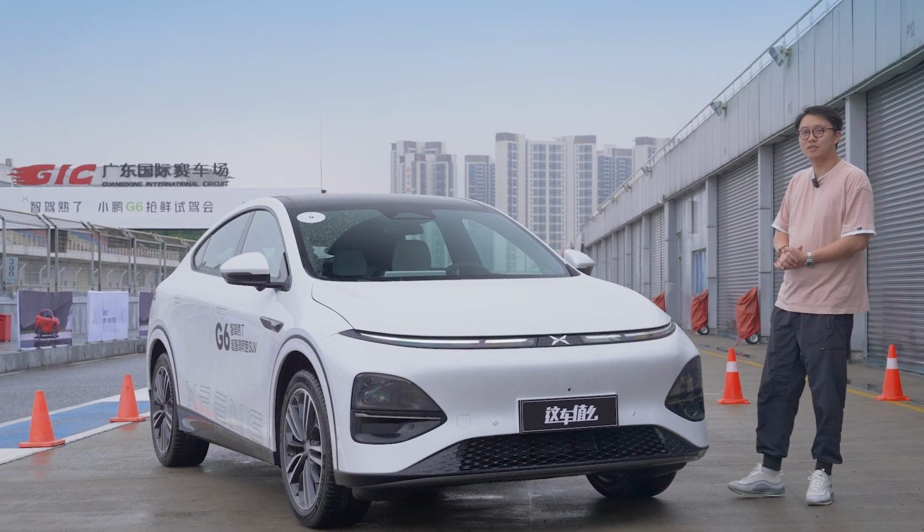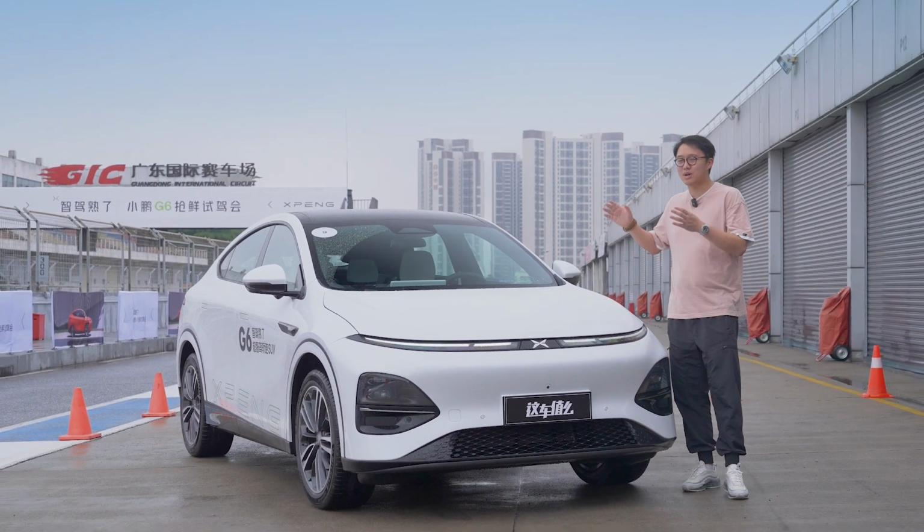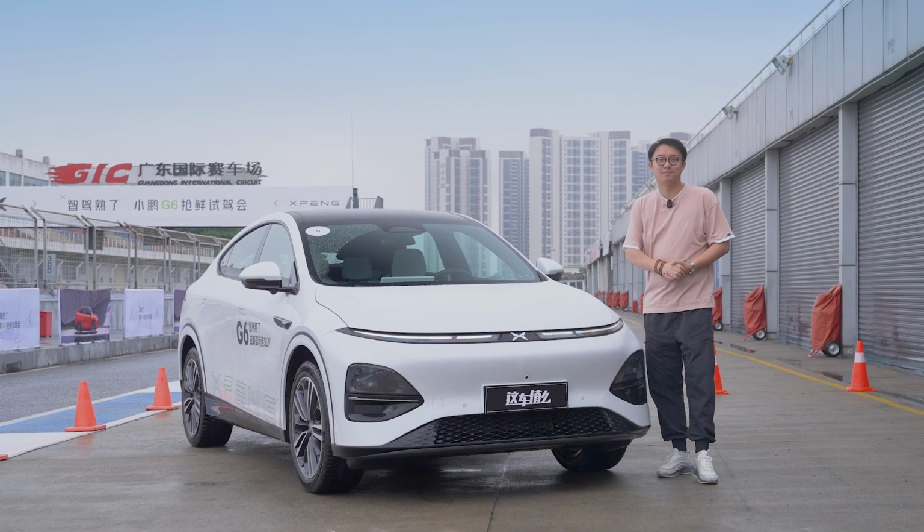Finally, I'm allowed to drive this car, and it's very generous of Xpeng because they directly put a test drive on the racetrack.